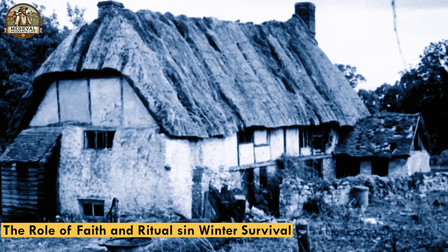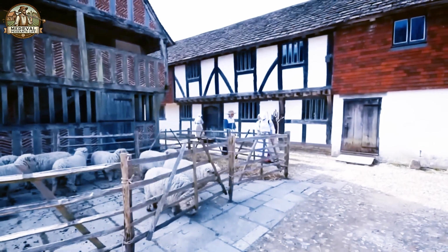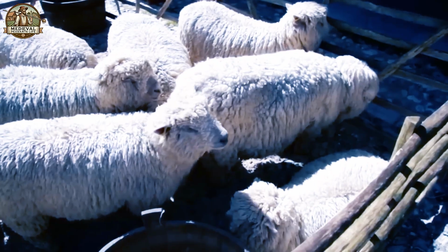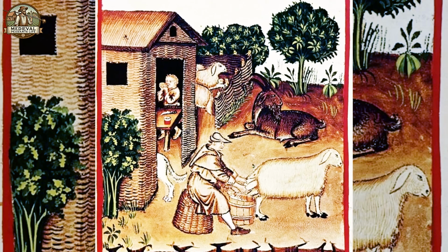The role of faith and rituals in winter survival. Faith wasn't just spiritual for medieval peasants, it was a winter survival tool. Churches were more than places of worship, they were warm havens and community hubs. Archaeological evidence shows 13th century churches had warming rooms, heated rooms for the elderly and infants, maintaining 8 degrees Celsius above outdoor temps with just body heat and braziers.